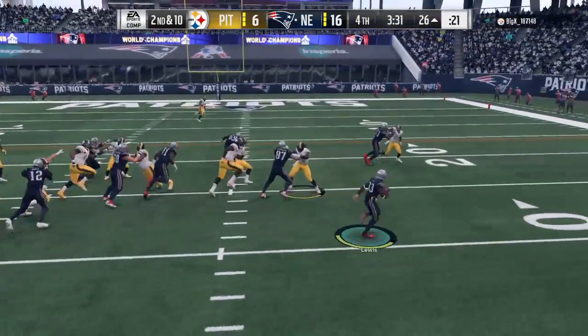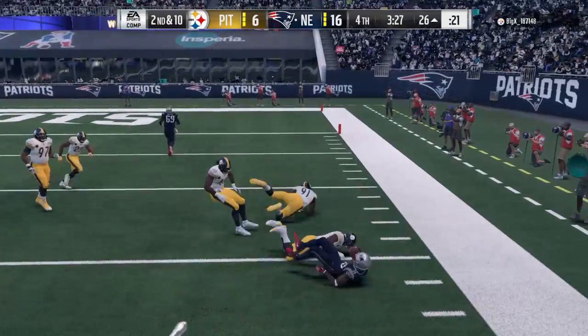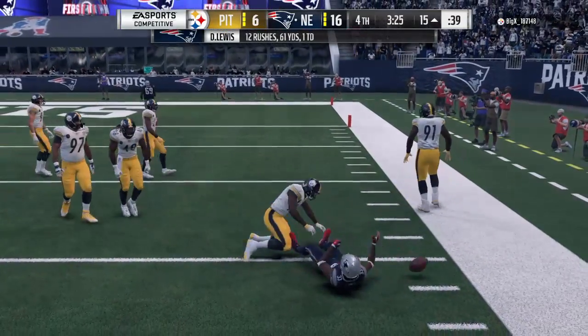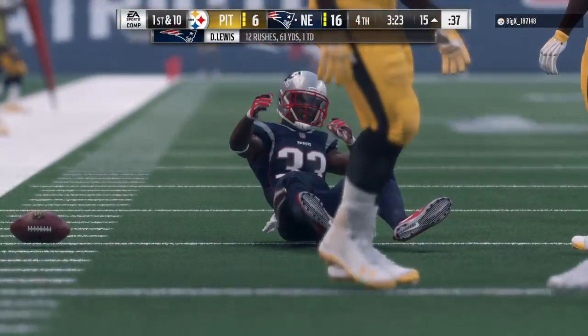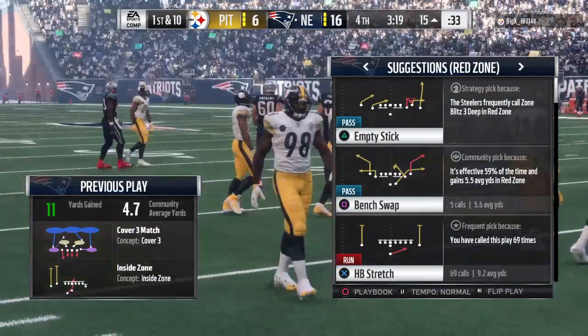They'll run it now out of the gun. A little 360. And taking it to the 15-yard line before he's brought down. That goes as a gain of 11 and a Patriot first down.